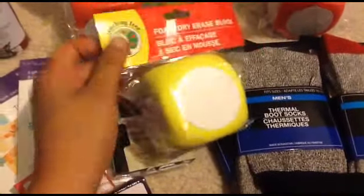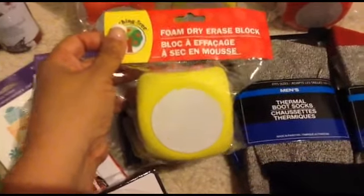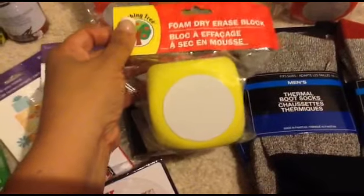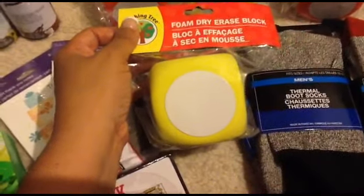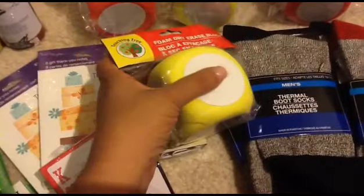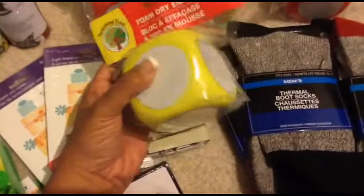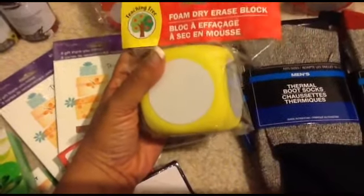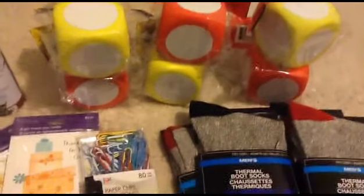So foam dry erase, I can write my own questions, but the best part about this is that I don't have to use it just in reading, whereas I have the ones in my classroom that are specifically for a specific skill. Here I can make my own questions, and I can use them for any skill, any subject that I want. Whether it's comparing and contrasting, we're working on main idea, we're working with math, anything that has to do with reading, I can use these for, and I can also share them with my co-teaching partner who teaches the math, science, and social studies.